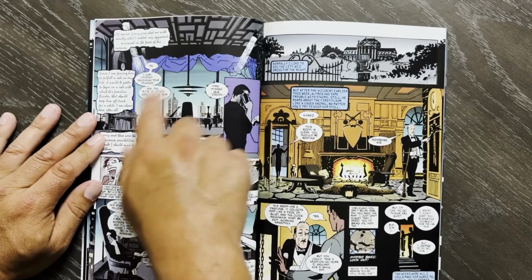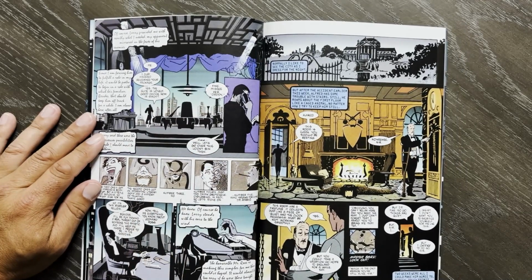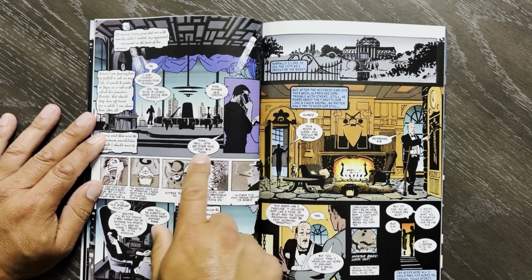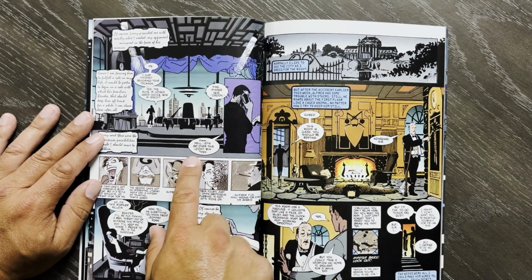So now this is Hunter again. "Of course, Larry provided me with exactly what I needed. My opponent, mirrored in the faces of his enemies." "Me? I just finished reviewing your package. Yes, the suite is lovely. Good choice. How is Stacy?" "Fine. Misses her daddy." Well, let's go over this loony bin then.